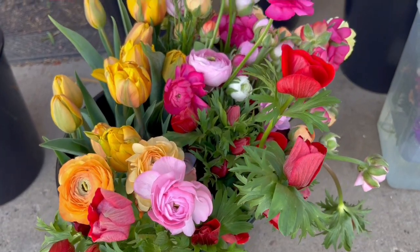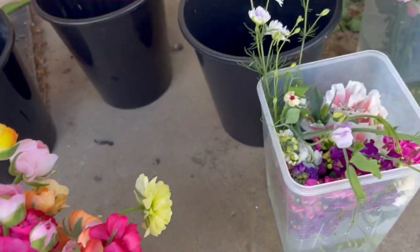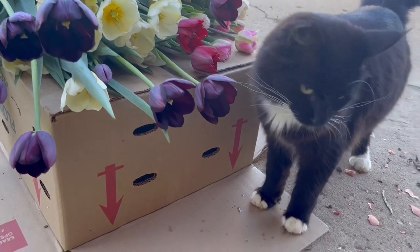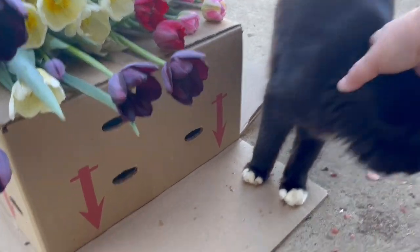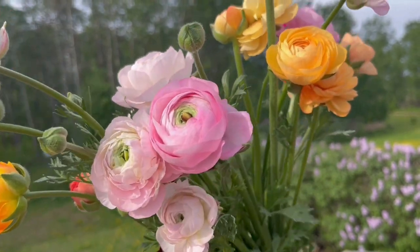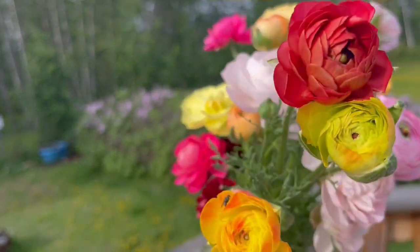I've been doing lots of harvest variety buckets like this and taking them to my florist. I actually have 2 florists that I've been selling to this year, and they've been really happy. The tulips have been phenomenal, but they all bloomed at the same time. This is my last flush of ranunculus out of the greenhouse, or one of the last ones, and I do have some more successions going outside.